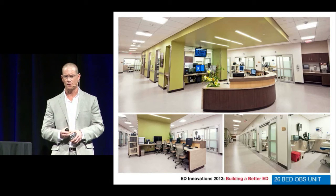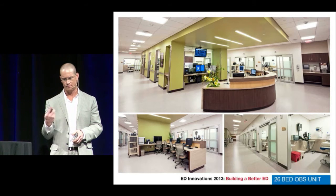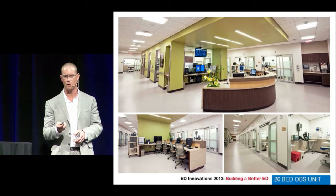This is an interior shot of the OBS unit, similar to what we did on the main ED, just a smaller version. Each one of the rooms, private, sliding glass doors, has all the amenities for the family, as much space as possible. And everybody, views and circulation and everything are set up quite nicely.